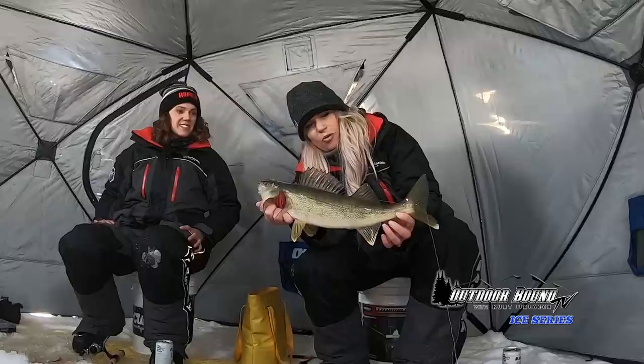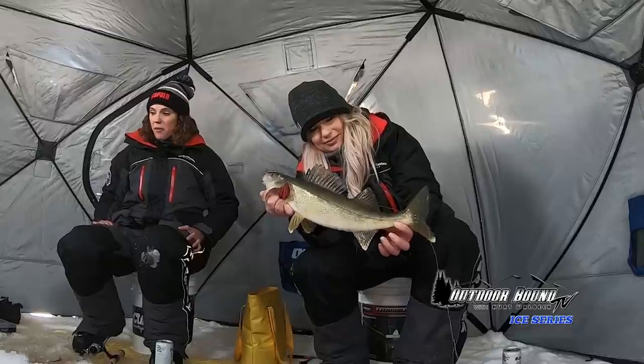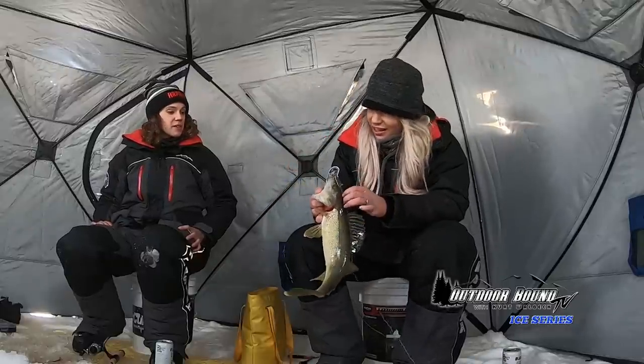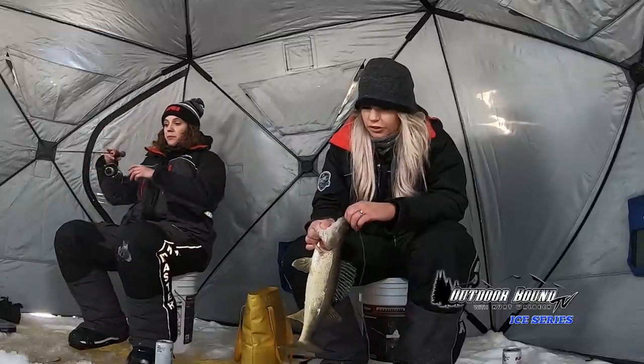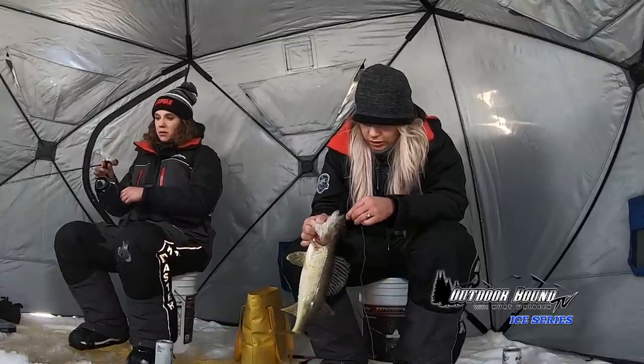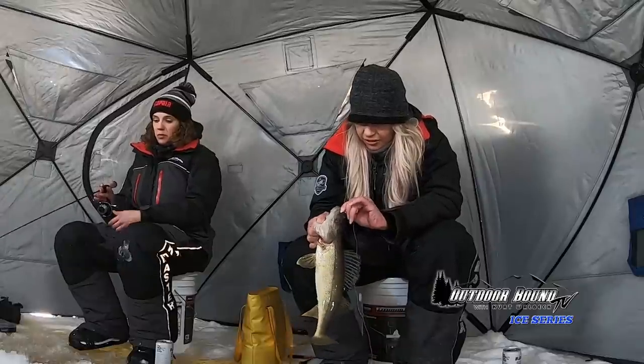Beautiful Manitoba walleye. That's perfect. Beautiful. Nice work. Thank you. One of the nice things about having them in the house is that their eyes and stuff don't freeze up. So it's a little more forgiving on the fish.